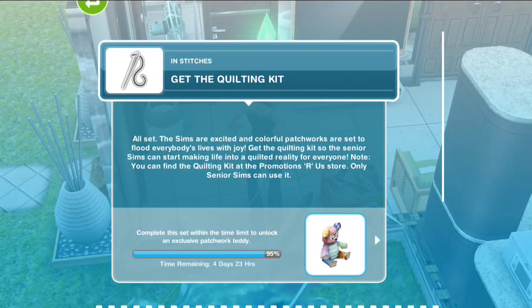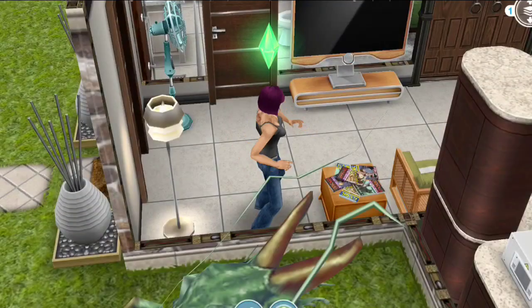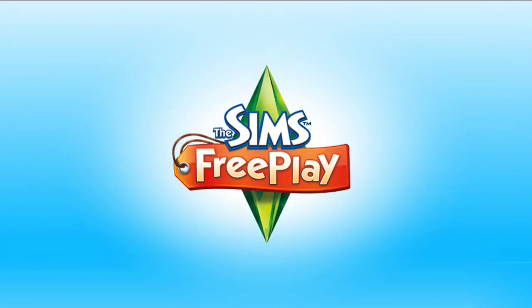Alright, our next task is to get the quilting kit. All set, the Sims are excited, and colorful patchworks are set to flood everybody's lives with joy. Get the quilting kit so the senior Sims can start making life into a quilted reality for everyone. And we can find it at the Promotions R Us store. Only senior Sims can use it. We're going to go and try and find it at the Promotions R Us store.